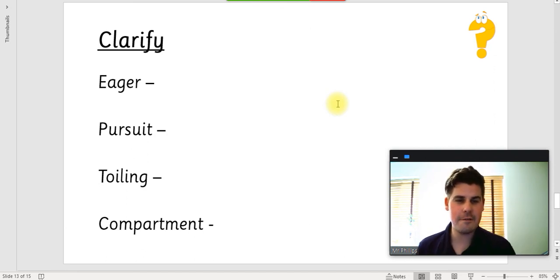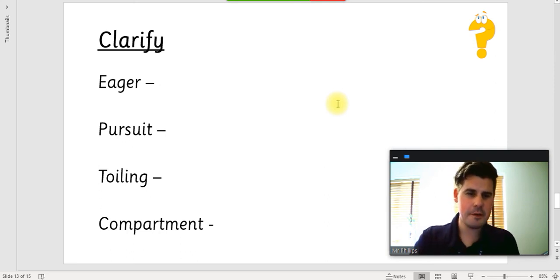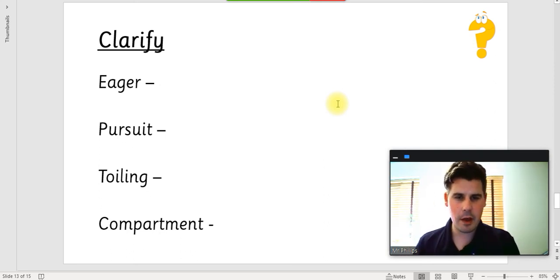So here are the four pieces of vocabulary that we're going to clarify today. We've got eager, we've got pursuit, we've got toiling, and we've got compartment. Okay, let's start with eager. It said he was eager to do something. You might say he was eager to get onto the playground, or he was eager to play football. What does eager mean? Pause the video there and write on your piece of paper your definition of eager.